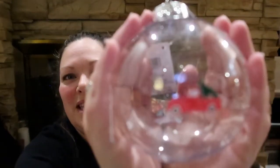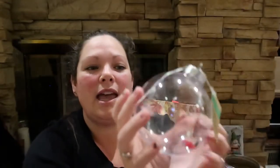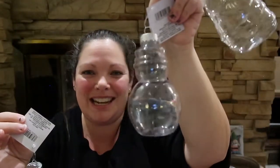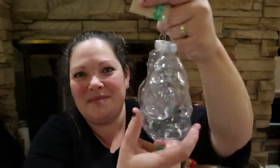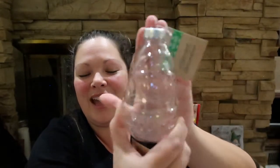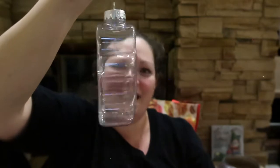I got one of these really cute little plastic ornament balls. This one has the little red truck on it, so I'm probably keeping this one for myself, and I don't know what I plan to do on the inside, but I'll fill it with something. I also grabbed these guys. I've seen people hauling the snowman, so I did get a snowman, but I also found a Santa. Let's see if you'll be able to see him. Like that. And I found the little gingerbread man. So I know so many people do gingerbread as their Christmas theme for their kitchen, but I just thought he was so cute, and I have a feeling these are going over really, really well, which hopefully means that they'll bring them back next year.